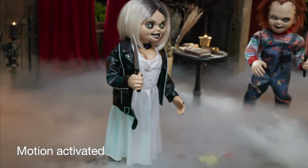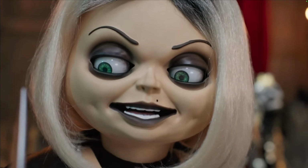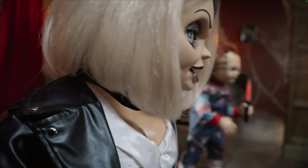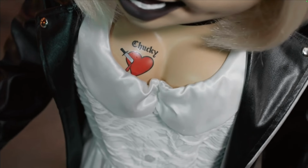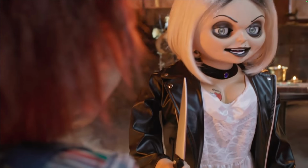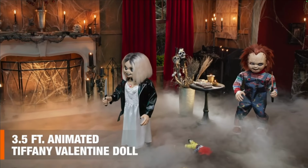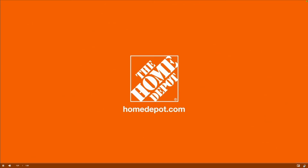Trigger her motion sensor, and she fills with life. Her eyes look from side to side and blink as she swings her blade. Her jaw moves as she begins to speak, echoing her tattoo and pledging her undying devotion. I love you, Chucky. Who says romance is dead? Were you born with that knife super glued onto your hand or what? The 3.5-foot animated Tiffany Valentine doll. Only at the Home Depot.